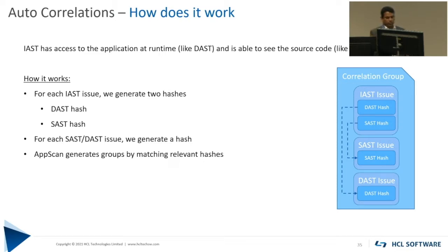So for autocorrelation, how does it work? Whenever we initiate an autocorrelation or an IAST scan, it creates 2 hashes. Based on whether a SAST scan or a DAST scan was done, it creates 2 hashes whenever we submit an IAST scan. Then it finds the same vulnerability, whether it's available when performing the SAST, or only with the SAST and DAST, or whether it also finds it with the IAST.